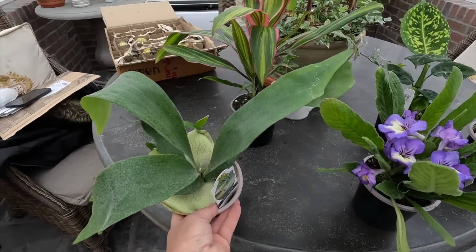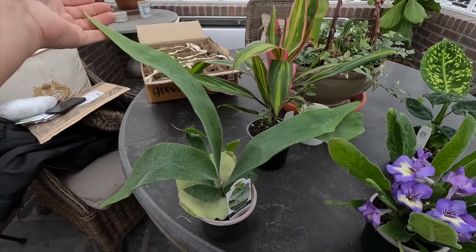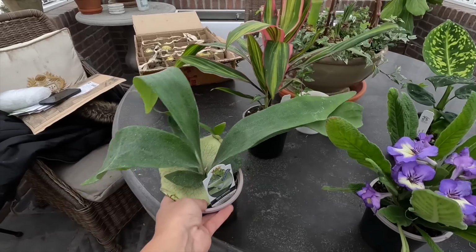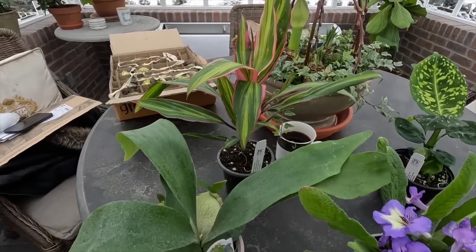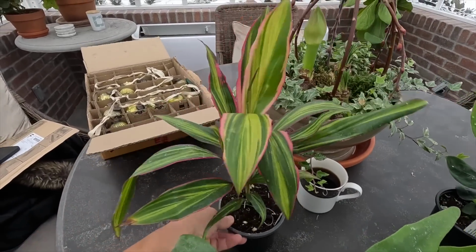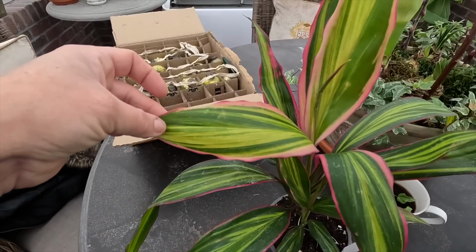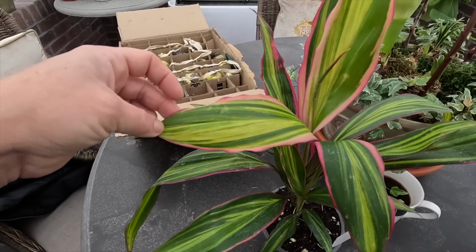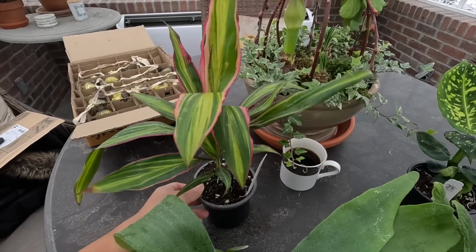Staghorn fern. These are just so easy to take care of and they've got such a really interesting texture and color. That's a really nice looking one. Maybe we can mount this. And then we've got a cordyline, I'm not sure how to pronounce that exactly, but this one's called kiwi. And look at that beautiful bright color. The variegation is awesome. The yellow, the dark green, the pink, and then there's a little bit of cream in there. This one, it says, grows about 1.5 to 2 feet tall.